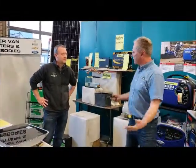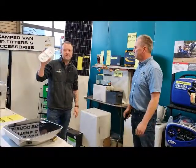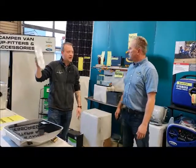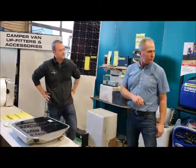And obviously lights and accessories. We're going to hook you up with lights. We're going to go LED with the lights. LEDs throughout. Yeah, and there's different styles you can get. So if this isn't your cup of tea as far as style, there's the round ones, the nice little bullet reading lights. Exactly. Make the van look really funky inside.